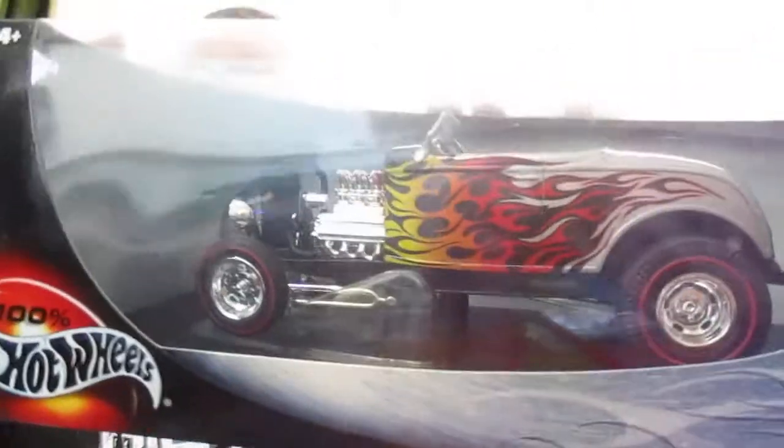Another 32. For Hot Wheels. Yeah, I'm a bit devastated that other 1/18 scale that I got is stuffed. I'll have to try and sort something out with it.